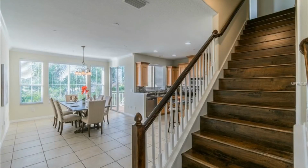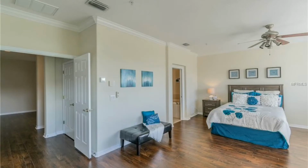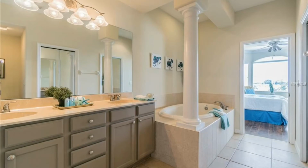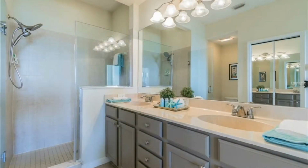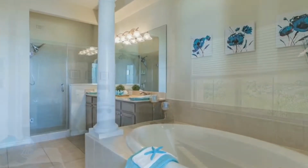Heading up the stairs, you arrive at your comfortable 2 bedrooms, laundry, and large master suite. Your master bathroom is equipped with a his or her sink, glass walk-in shower, and large Roman bathtub to relax after a long day on the water.